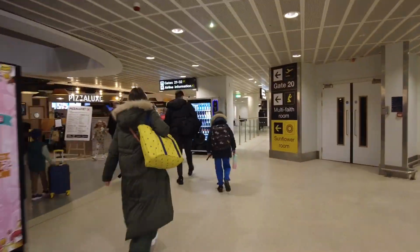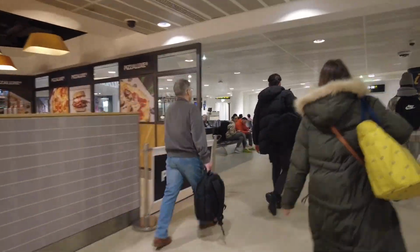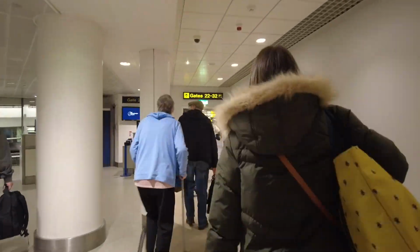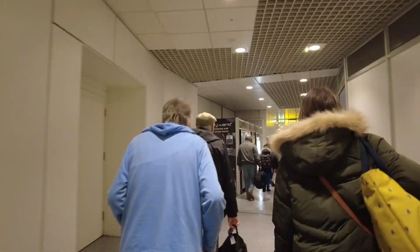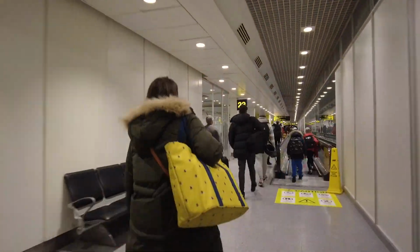There was a Burger King on the right that you can see. There's another something on the left here, pizza shop. So if you are looking for some food, don't skip out on the ones that are just down here. But you can see walking on with all these people who I assume are coming to get on the flight as well. And it is a bit of a walk. I think it took us about 5 minutes in real time. This is going to take us about 30 seconds.